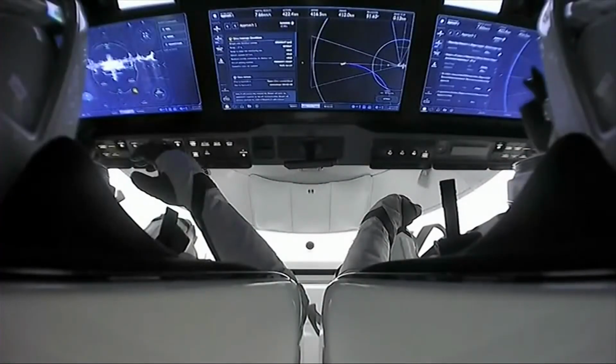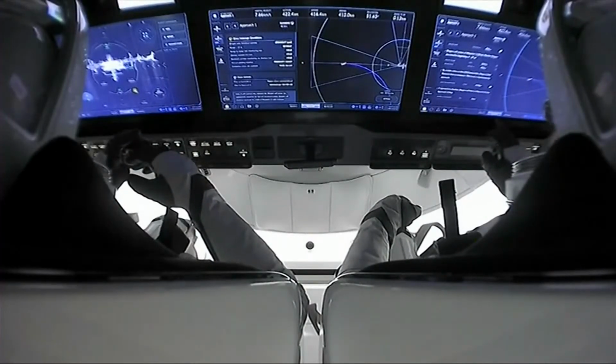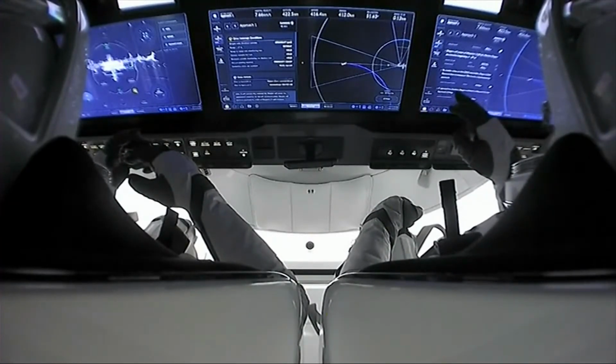Dragon, SpaceX on the big loop. Soft capture ring extension is complete. Dragon copies.